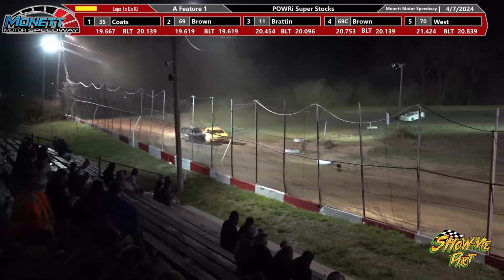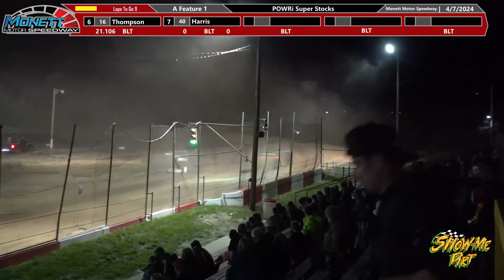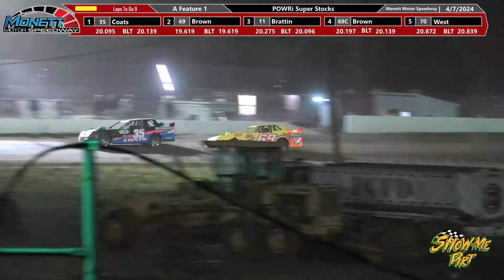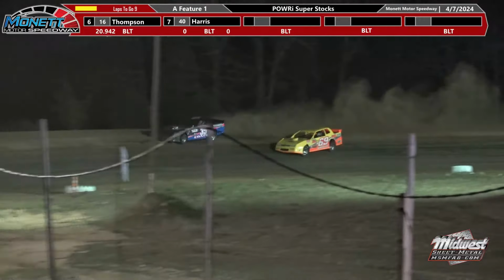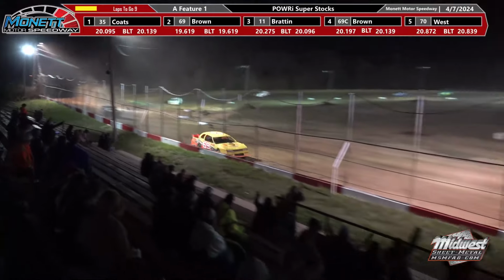Coates gets a little bit high, gets in the pebbles. Brian all over his backside. He was right there at the door trying to make it exciting. Here we're on lap number 6. Coates way high. Brian Brown takes the lead.